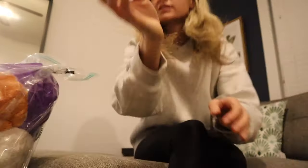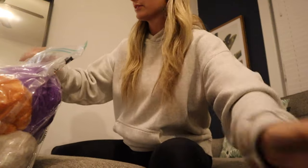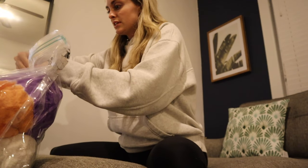Jake is starting to bring stuff in, so I'm gonna get everything. Oh, I don't know if this is supposed to happen. We vacuum sealed all of our bedding, like blankets and towels and pillows and stuff, so it'd be easier to pack.